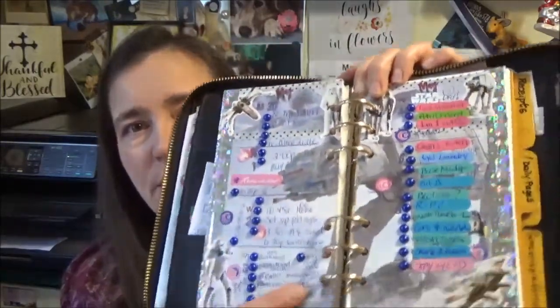And I initially had just written on this paper, and you couldn't see your appointments. And then I remembered that I had these little stickers, so that made it a lot easier to see. So there's my Star Wars planner spread. Little underwhelmed. I was a little disappointed.